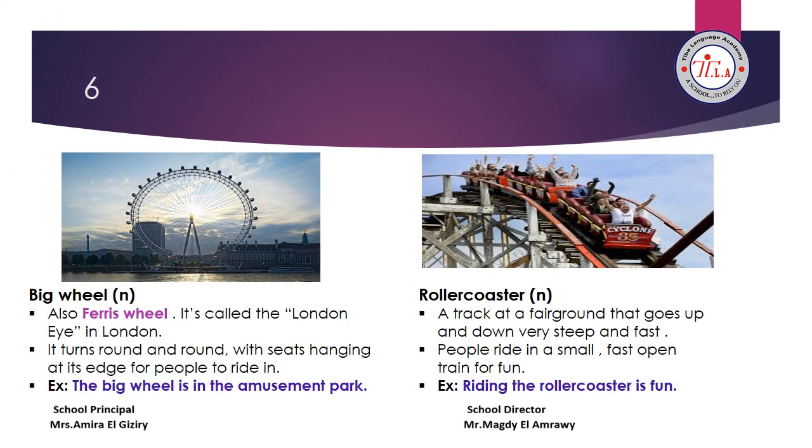Slide number 6. Let's continue. Big wheel. Okay, it's a noun and it has a synonym. The word that has the same meaning is called Ferris wheel. And in London we call it the London Eye. Okay, we can see it in the amusement park and we ride it. It turns round and round with the seats hanging at its edge for people to ride in. For example, the big wheel is in the amusement park.